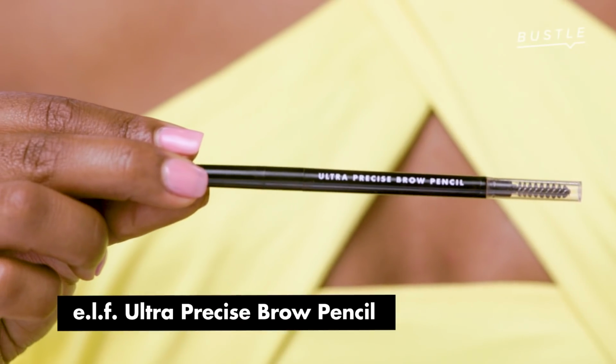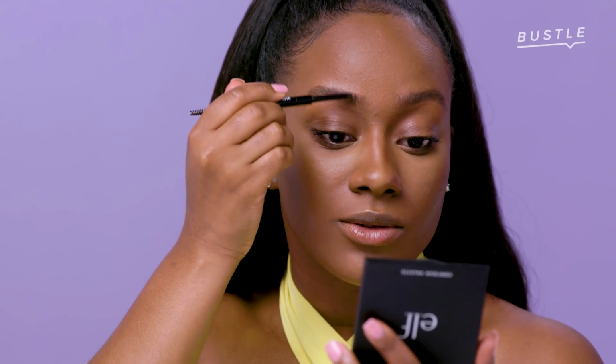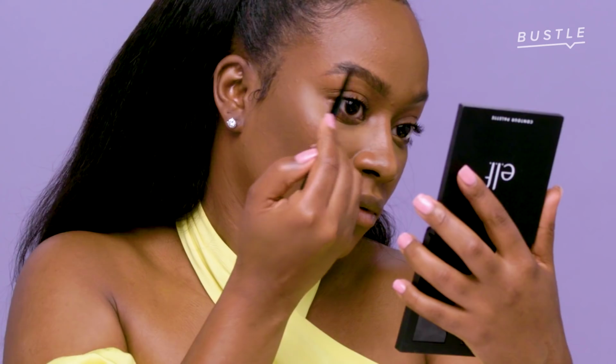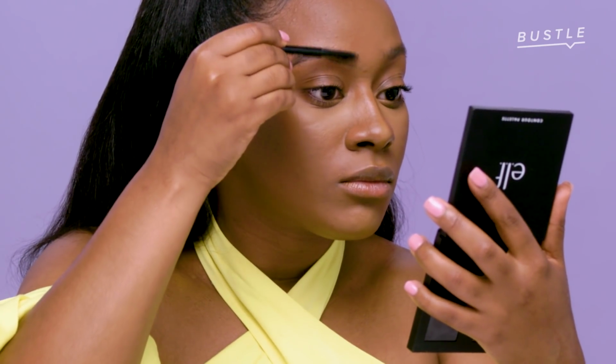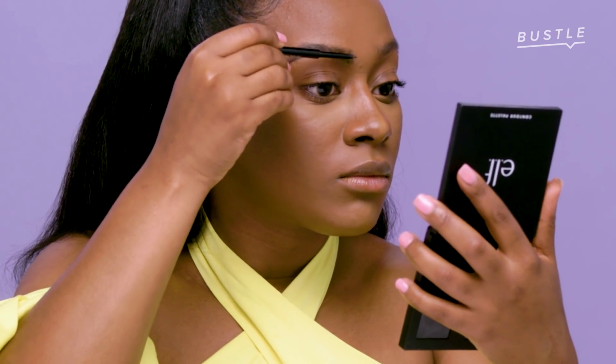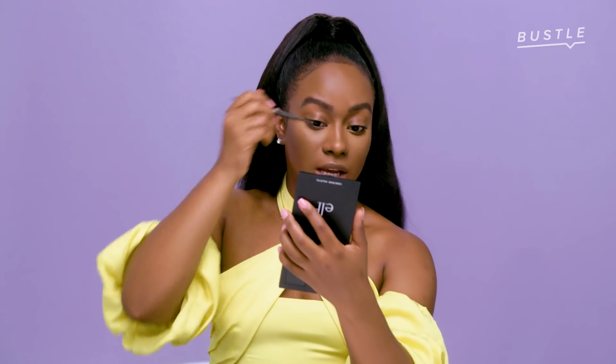Next, I'm just gonna fill in my brows, very subtle. I'm gonna go in with the e.l.f. Cosmetics Ultra Precise Brow Pencil in the color Black. We're gonna go in with my spoolie, work it up, and we're just gonna find those kind of scarce areas. Brows definitely shape the face. You don't want a harsh brow. Just a clean brow is just the first thing I feel like people look at. Don't feel intimidated by bushy brows. You can always go in with a little bit of concealer and get these bad boys in shape.